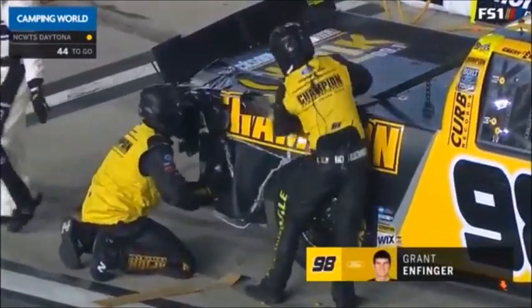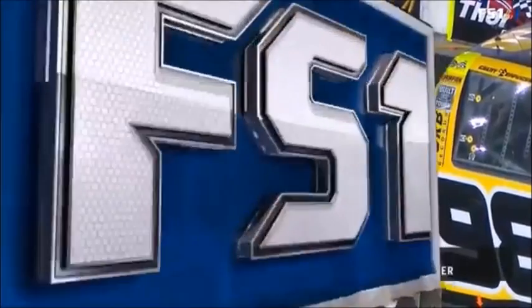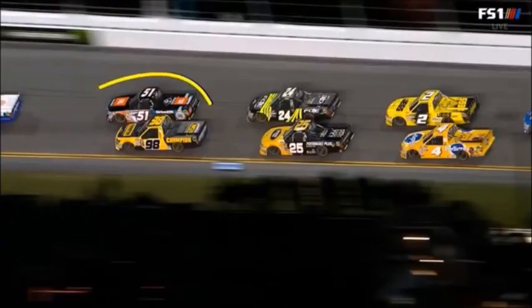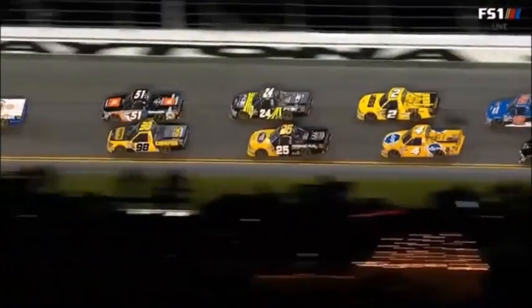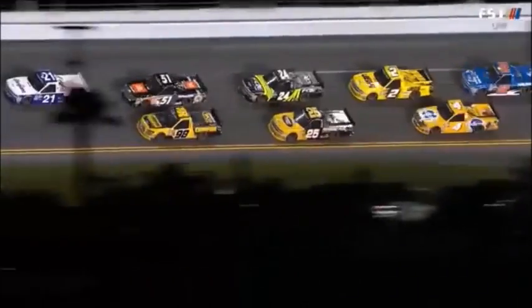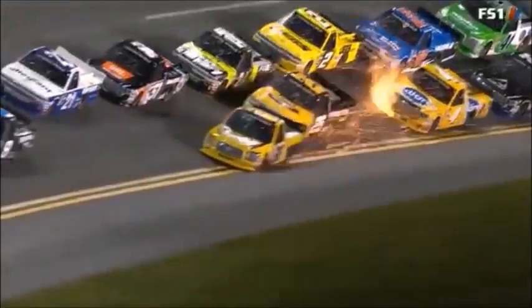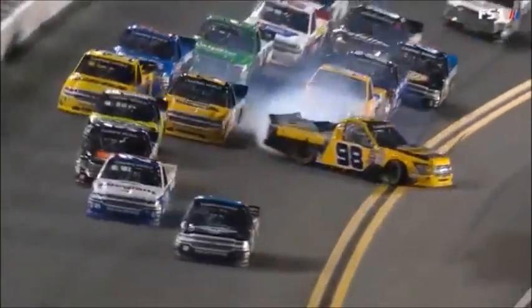You see the damage on the 98 of Enfinger. Now watch, it begins with the 98 of Enfinger. That's him right here inside of the 51 truck, Spencer Davis. Dalton Sargent, that 25 right behind him. He just wanders up off the bottom and looks like he tries to turn back to the bottom, Phil. Just got loose, just simply got loose.